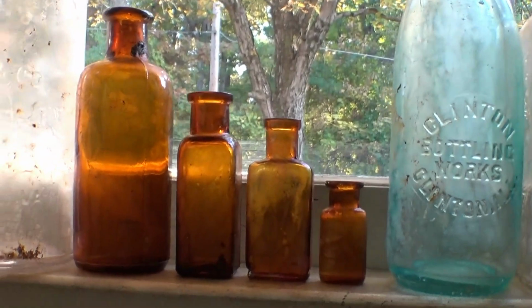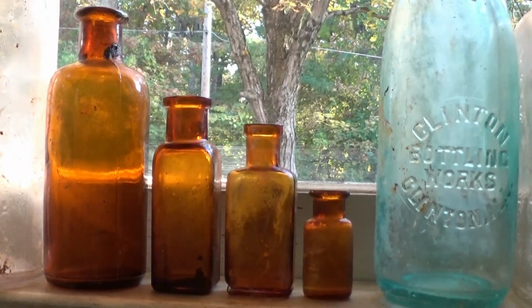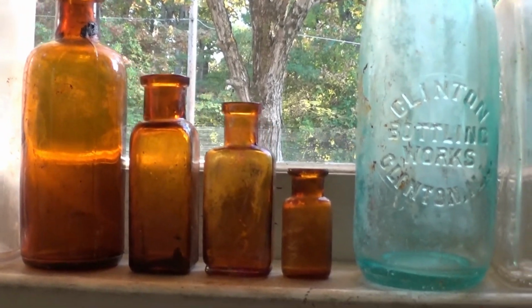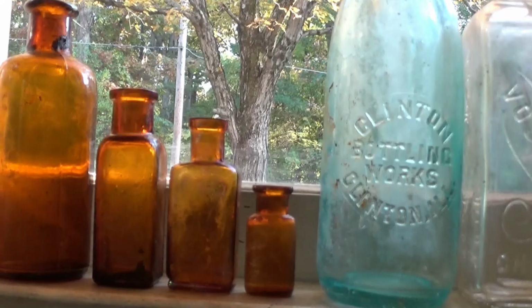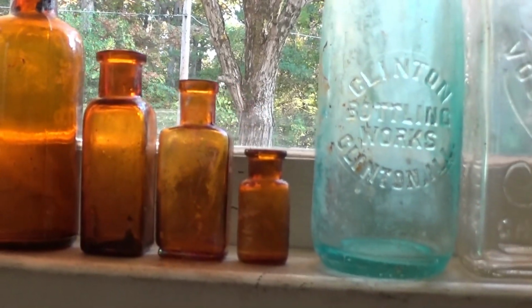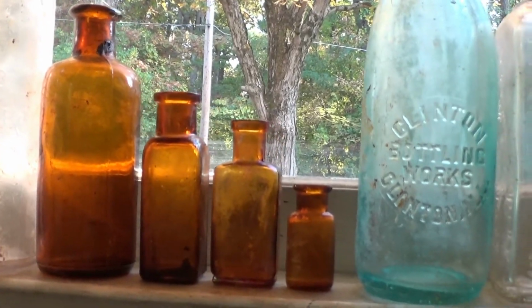And there's a little group. You don't always keep all of them, but a little group of hand-blown amber slick medicines. They may have Squibb or some PD and Company or something on the bottom of them, but yeah, they're kind of cute, you know. Get a set of those.